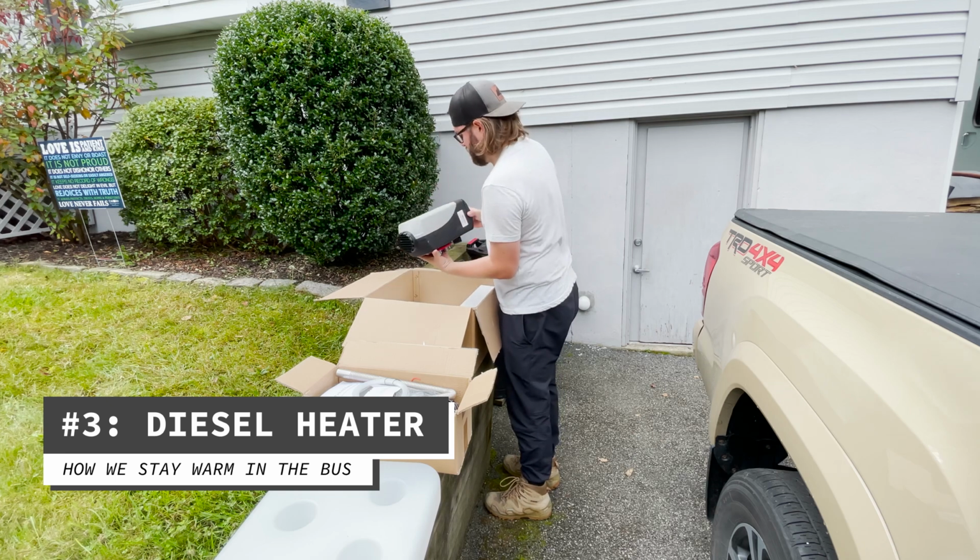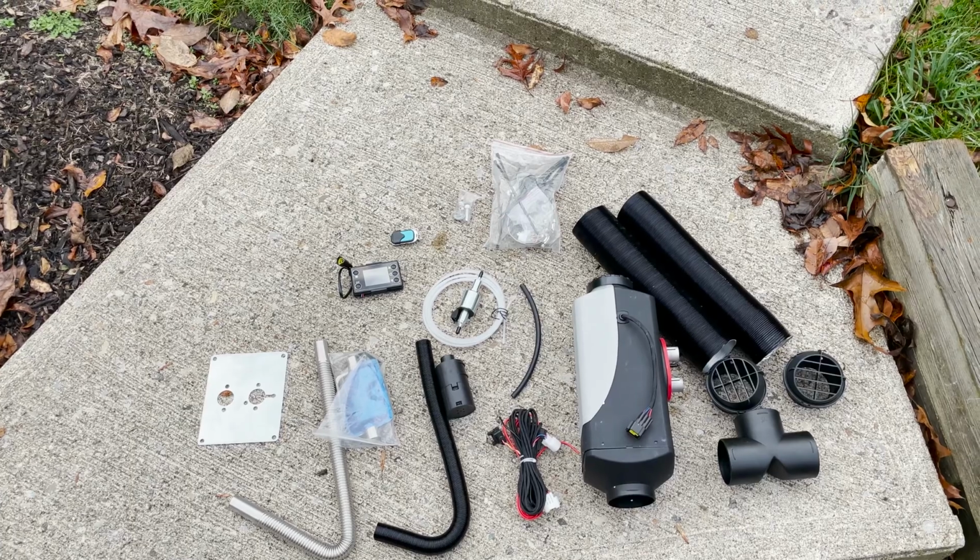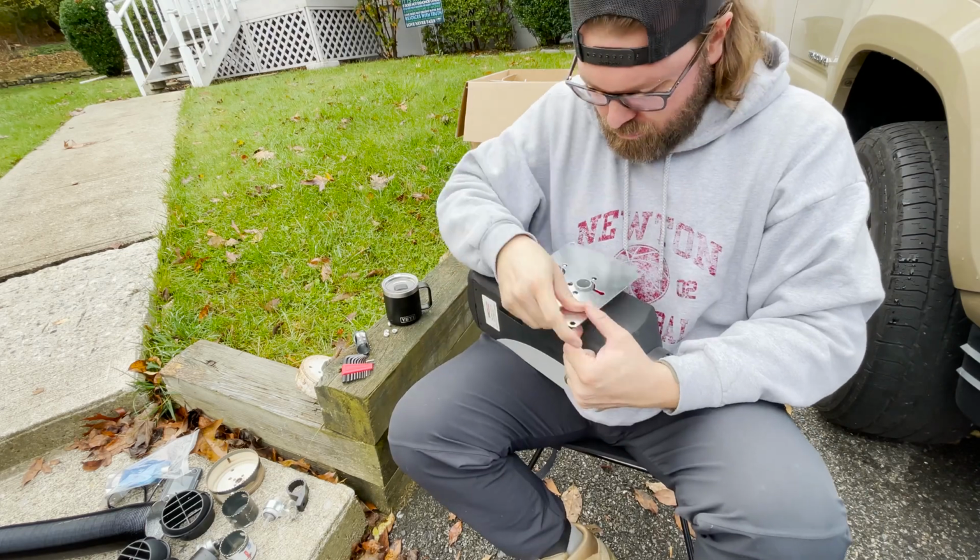I say brand new, it's actually been a few months, but we never showed you the install, so let's talk about that. Originally, during our conversion, we opted to not install a diesel heater in favor of the wood stove for some of those reasons that we gave earlier. However, we realized we could have the best of both worlds because there are positives to a diesel heater. Since we hadn't showed you the install before, we'll show some of that now while I'm talking about the benefits of the heater.